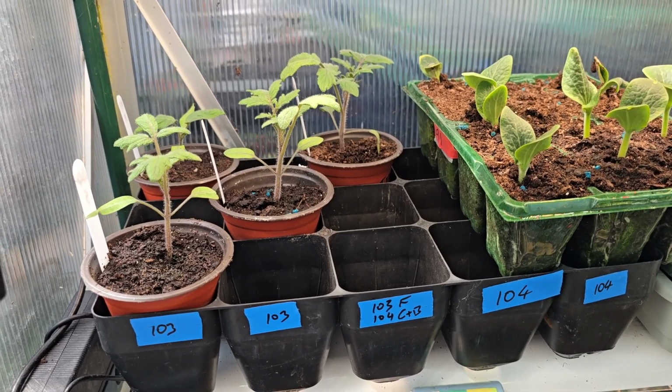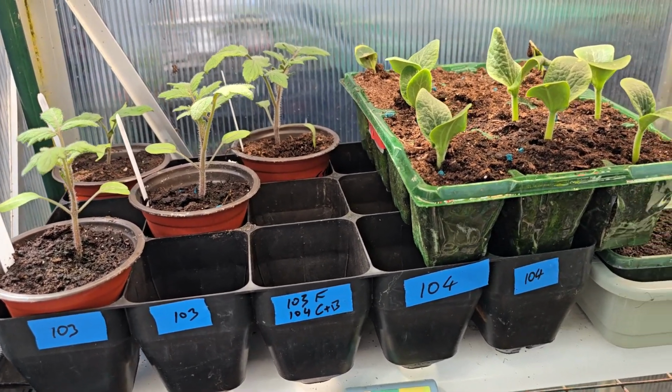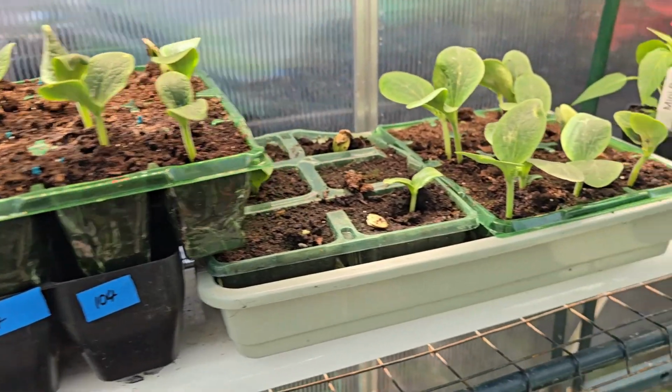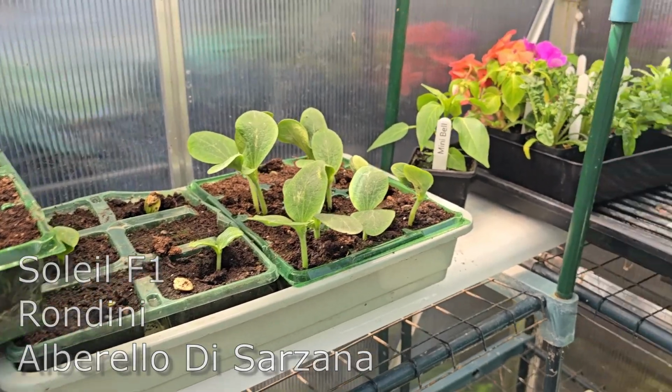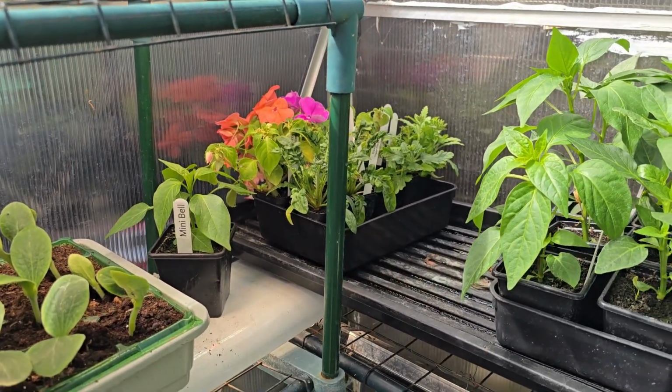Tomatoes, any tomatoes down here are for sale. Courgettes, they're all showing now. 3 different types there. I'll put the names up in a minute. Oh, I have got some more flowers. I have to sort them out then.